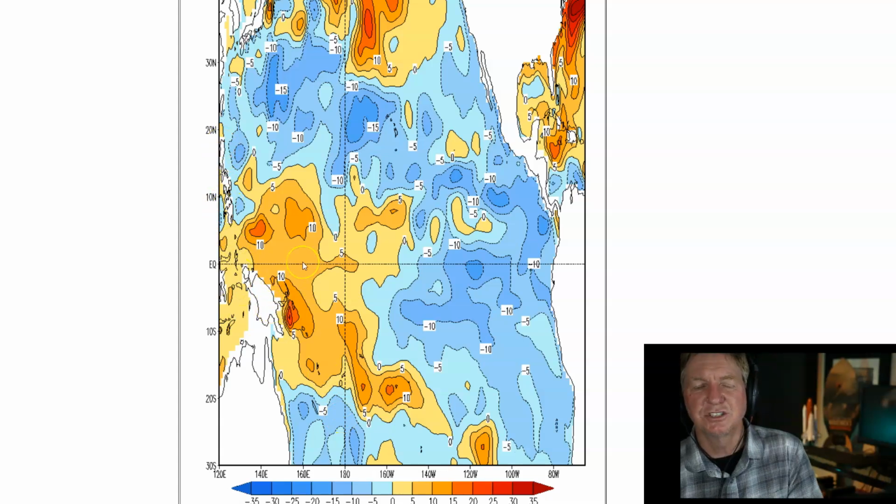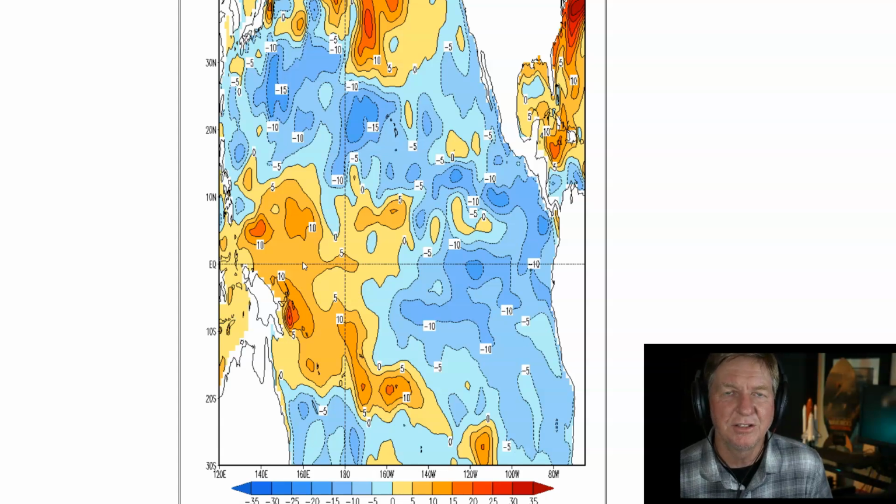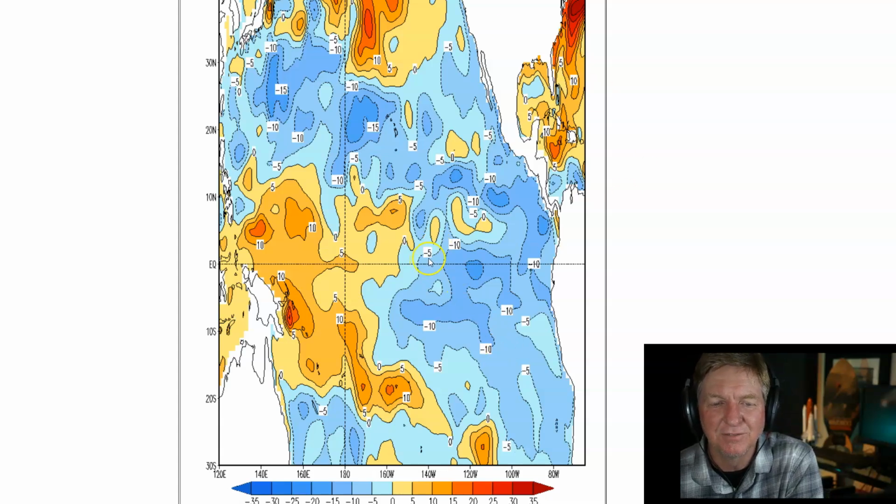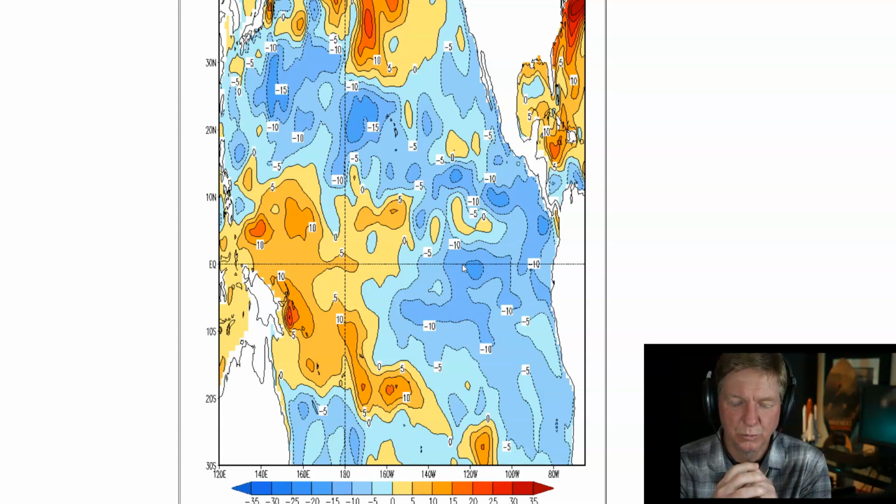All right, this is not showing temperatures. This is showing the height of the ocean and the sphere of the ocean. You take the waves out, take the wind waves out, even the tides, even the tsunamis, and you just look at the sphere. Is the sphere of the ocean higher or lower than normal? If it's lower than normal, like it is here, minus 5, 10, 15 centimeters off of Ecuador and Peru, that suggests that there's colder water at depth. Colder water contracts, creates a divot on the ocean surface.